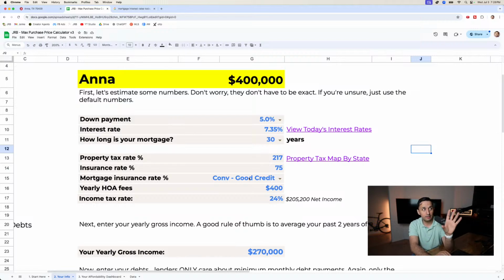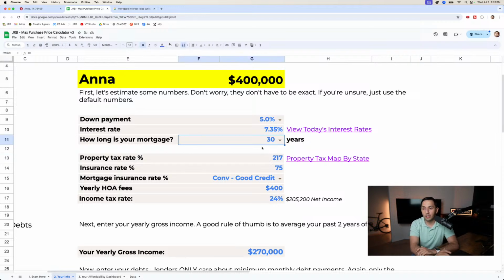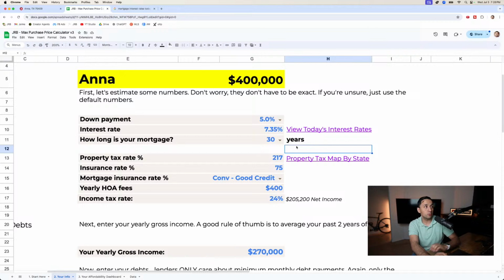Remember, there are certain numbers that we bring to the table, we as a person, and there are certain numbers that just happen to be the way that they are. So market conditions, depending on when you're buying. How long is your mortgage? For our purposes today, we're going to go with 30 years. Most of the loans that are used to purchase a home are 30 years. So we're going to stick with that, although you can adjust it to 25, 20, 15. That's where you go and make the adjustment for your side.